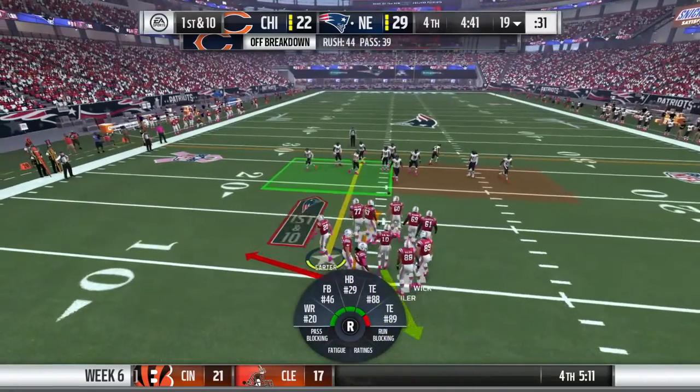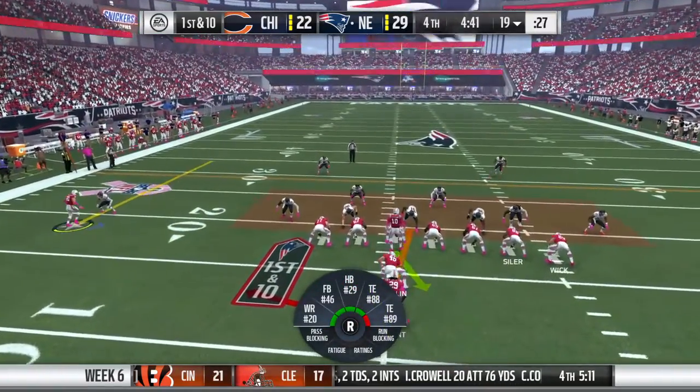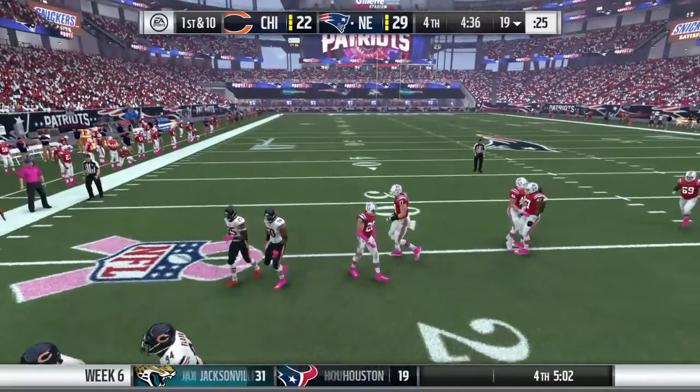It's not what they wanted. They wanted 6, but they got at least something. They mustered something out of the drive. They'll take it. I like the way you described it. Not ideal, but they'll take it. Anything to put some points on the board.